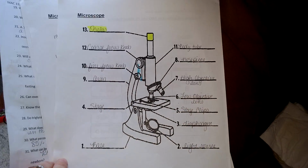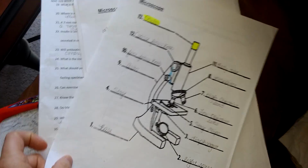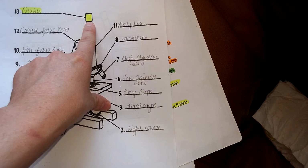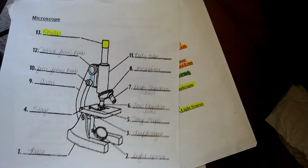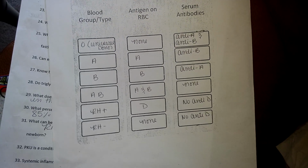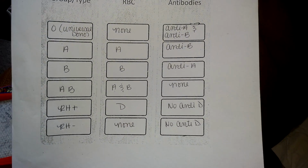We had a test on Tuesday for this. This was a microscope. We had to remember all of these, like, what is this? This is the ocular. That's the piece you look through. Those are the knobs, the stage, the base. We had to know all of that. And then we had to know our blood type groups. So I did really good on these two tests, but I studied pretty hard the day of.